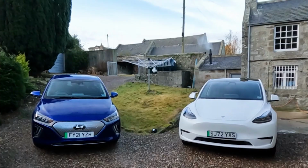So if you've been on the channel for a little while, you'll know that we have got a Hyundai Ioniq EV as well as my Tesla Model Y. It's a 2021 car, so it's the post facelift one. It has been a good little car, but it was on a 2-year lease and that lease is almost up.